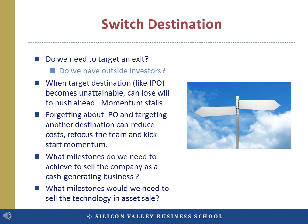Companies targeting IPO can often switch to M&A cash flow sale, as an M&A exit may be a more realistic option. M&A cash flow sale exits outnumber IPOs by at least a factor of 10. The milestones to IPO, especially in the run-up to the IPO process, are somewhat different to the milestones and management priorities when targeting M&A cash flow sale. For example, there's no point in setting up an investor relations team if the targeted exit is M&A, but there is if the exit targeted is IPO.